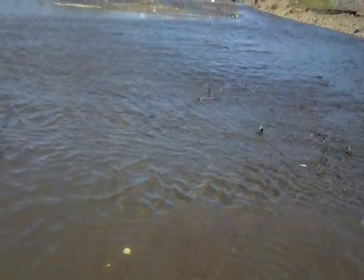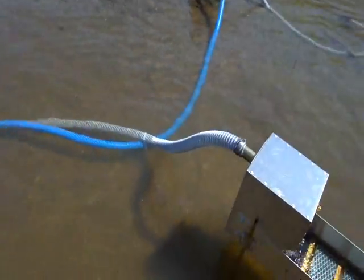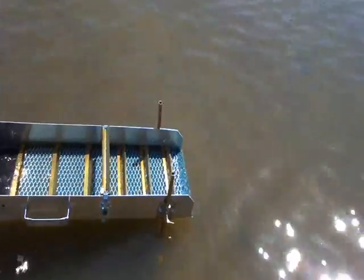Well, we're close to the bridge. Hopefully we'll get some shade today. Didn't really want to bake, but I don't know. Don't really care. It's been a long time since I've been out prospecting, and we're going to have a good time today. There she is. We'll get her going and see what happens.